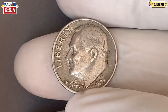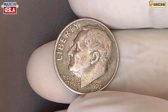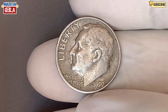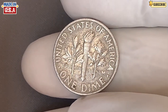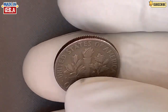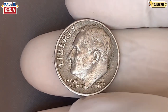But there's one particular 1977 Roosevelt silver dime that recently sold for an astounding $120,000. That's right, $120,000. Imagine finding a dime in your collection worth that much. It's incredible to think that a coin worth just 10 cents could be worth a six-figure sum, but that's the power of rarity, condition, and the sheer excitement of discovering a coin with a special feature.